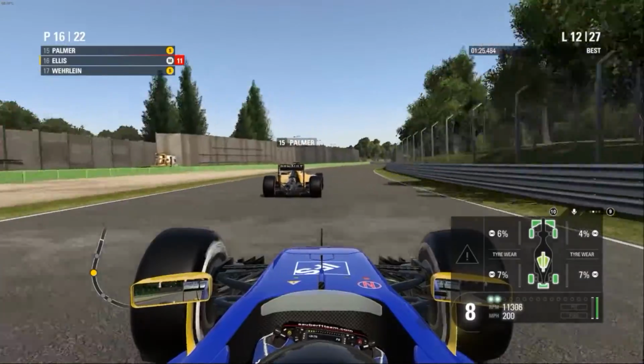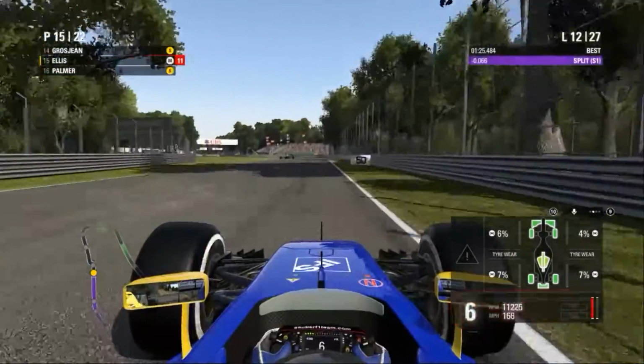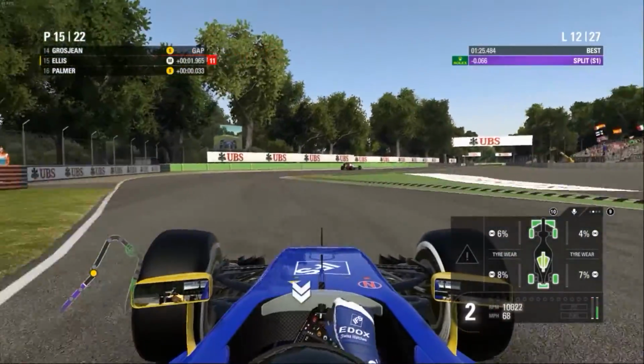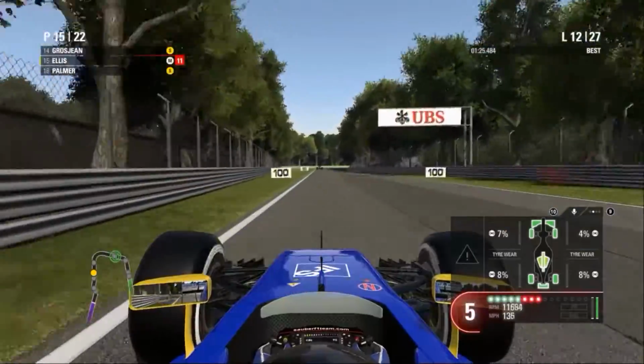We go, gaining on Palmer. It's going to be outside, if he leaves us enough room, which he has just about. Get the braking point right. Beautiful. Don't lose any time there, basically.